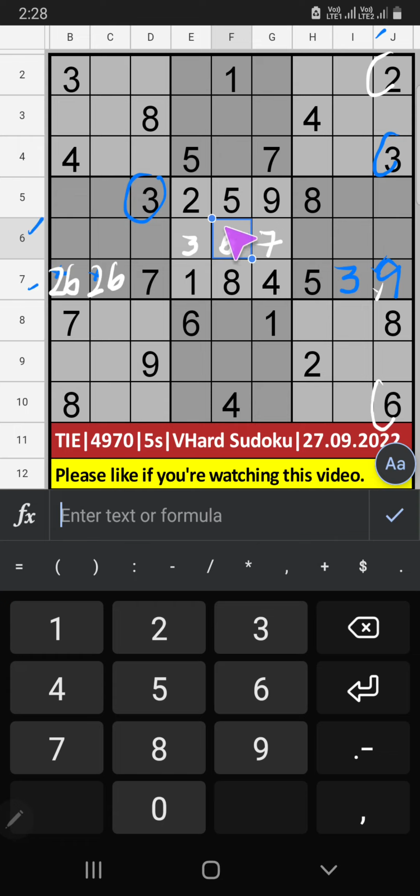6th row, we have 6 and 7. So 6 and 7 can't come in these cells. It will come in another 2 cells. Column J, we already have 6. So 6 can't come in the cell. 6 is confirmed here. Then 7 is here.